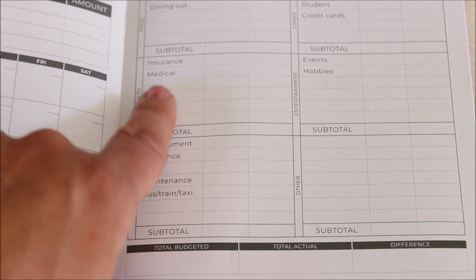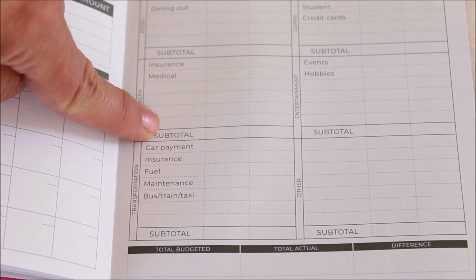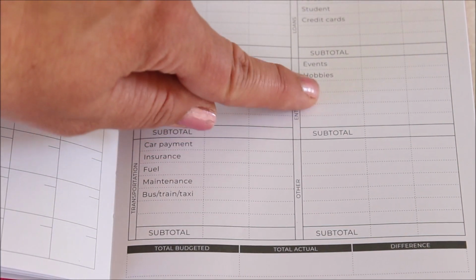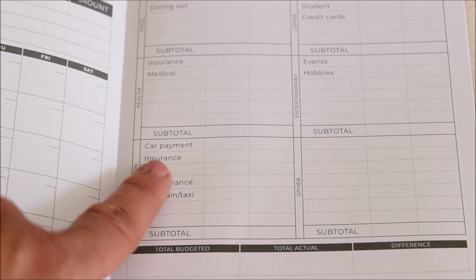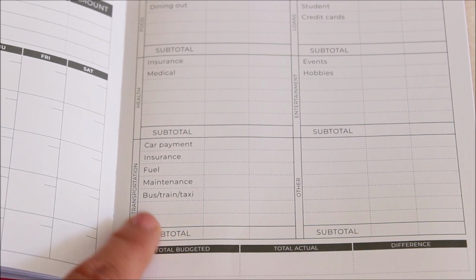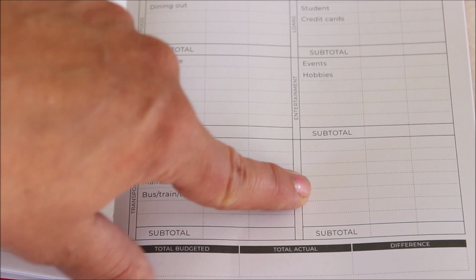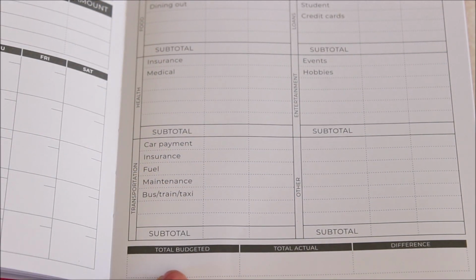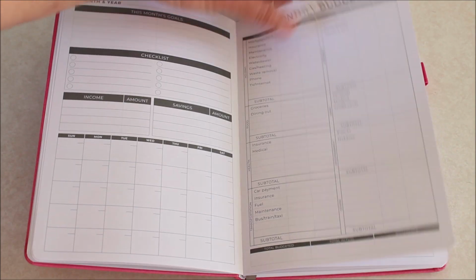There we go. At the bottom, you have your health, which is insurance and medical with more space to fill in. And then we have entertainment with events and hobbies with more space to fill in. Then there is transportation: car payments, insurance, fuel, maintenance, bus, train, or taxi, with a few other boxes. And then you have one other box over here, which is completely blank. And then down at the bottom, you have a total budgeted, total actual, and the difference.